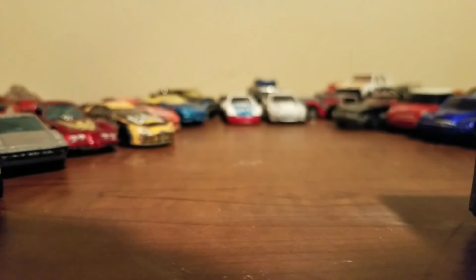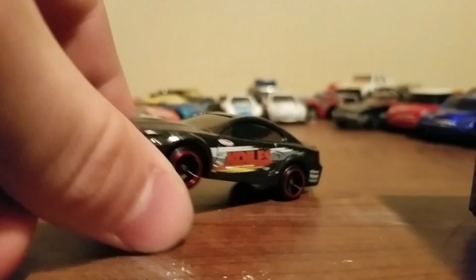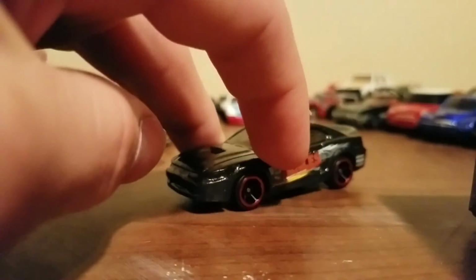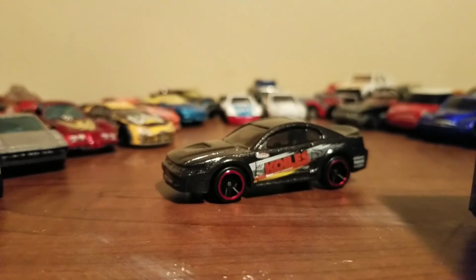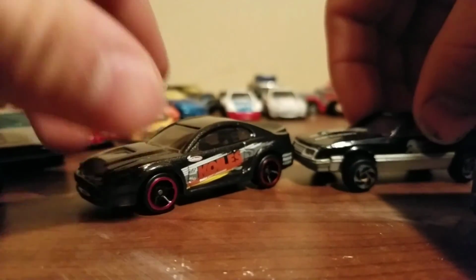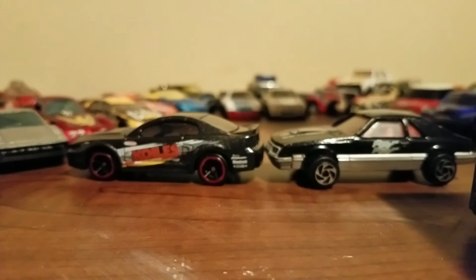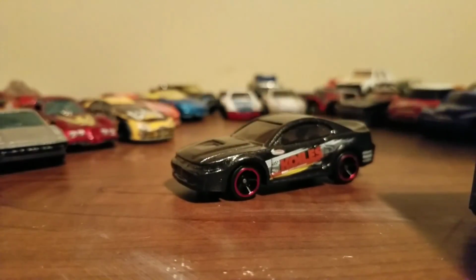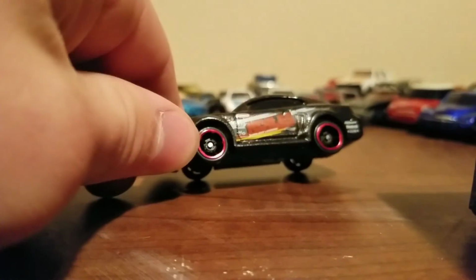Alright. Next, we have a 1999 Ford Mustang. It looks like an SVT. I'm pretty sure it's an SVT. Now, I don't really like these body styles compared to a Fox body. Fox body wins, hands down. But, you know, it's kind of nice. It's pretty nice, we'll say.